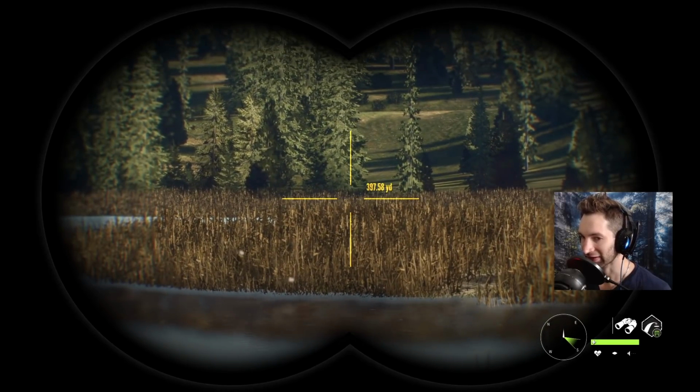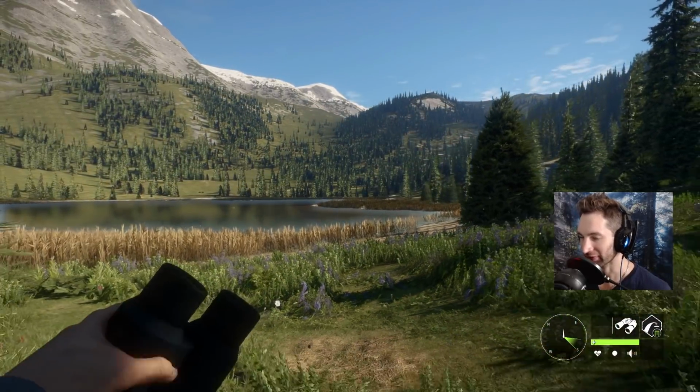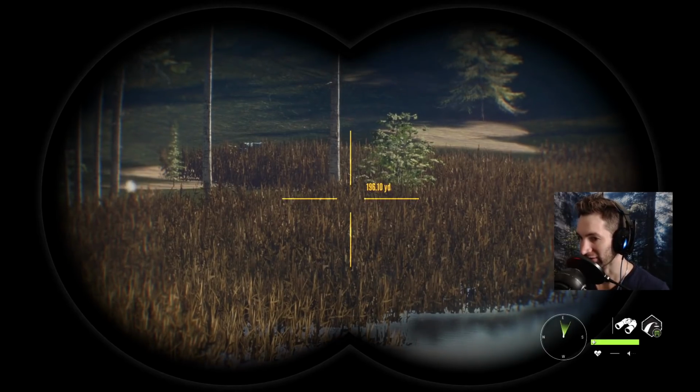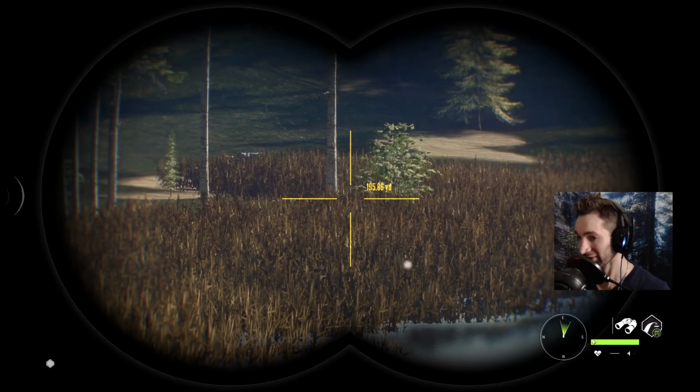So basically the key is you want to be right at about 390 yards away, and at 390 yards you can actually see through the tall grass. This is a prime example of exactly what I'm talking about. You see how you can't see anything in this grass here? But there's a giant buck, and that's him right there. You can just see his rack, but now you can't see him at all.